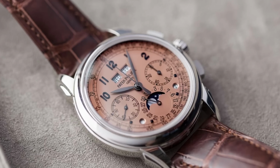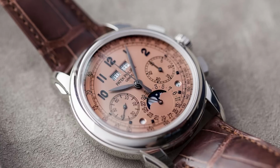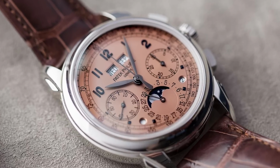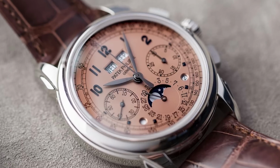The other thing that's going to be watched real close is the 5270P salmon dial. Does that get discontinued? How quickly? It was only on the market for a short period of time. I think that's the piece to watch. To me, it's one of the prettiest watches they've made in a decade. Great size, great color, amazing dial. That's something long-term that I think will be a great buy.